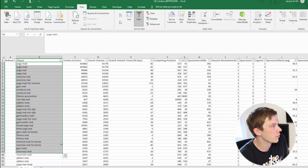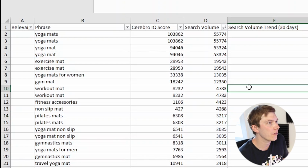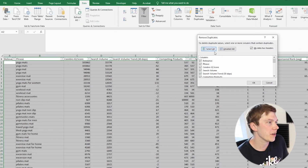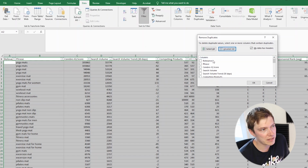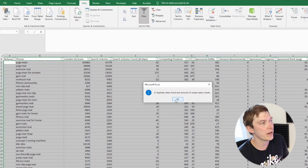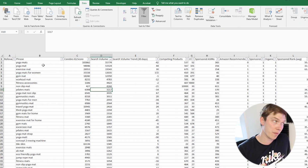But you will notice that we've got quite a few duplicates here, so we need to remove those. And the way to do that in Excel is go into the data tab, press remove duplicates, and then we basically want to say that the duplicate value is in the phrase column, this one here. We'll press OK, and it's now saying 55 unique values remain.